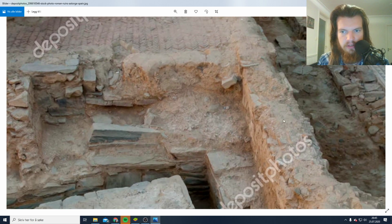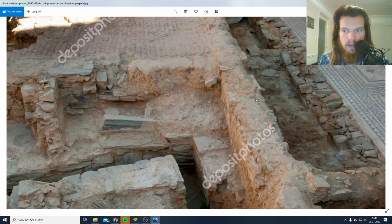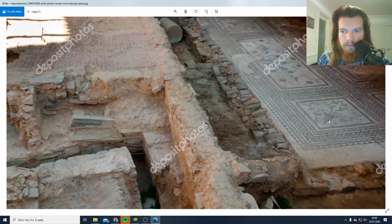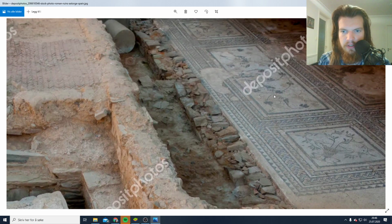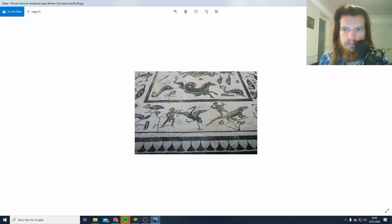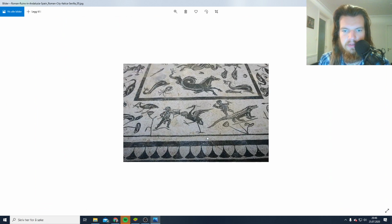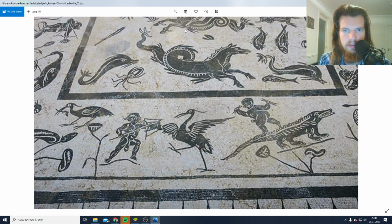They have this pattern we walked on. Here it got more modified, looks like. And here, yeah, this is the floor. And here you can see the different designs they had with these small tiny tiles, and a mess here. Here you see the different small tiles. You see some are black, some are white, and they made this floor look like this.